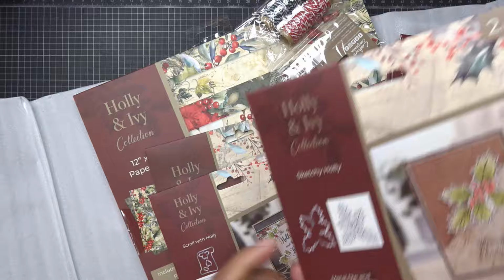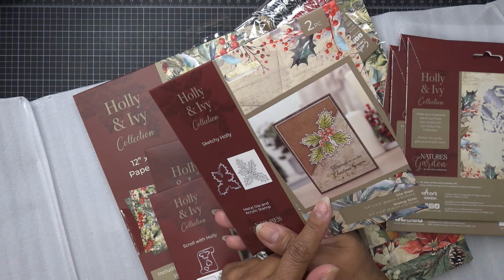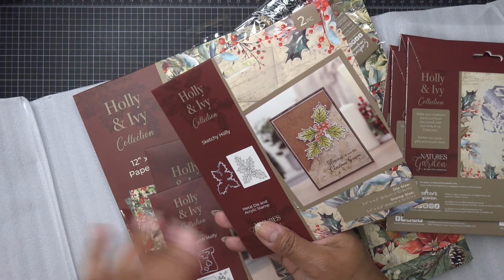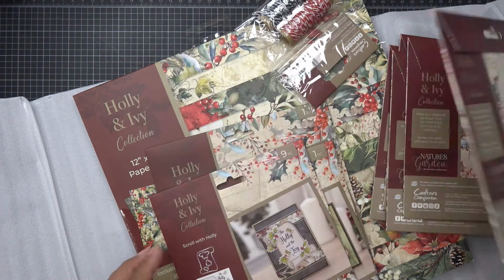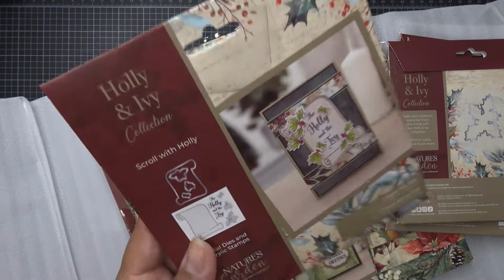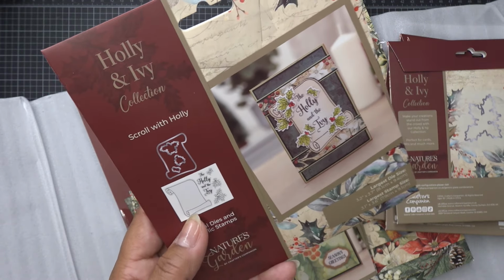A lot of nice ideas. I do love, I guess that's the one thing I have noticed even the last one. They were doing packaging where it had not even an example of what you can make with it, and I really like that this has inspo. It's just something to look at and get your creative juices flowing. Scroll with holly. I think I have like 45 of these kinds of things, but this is very cute.